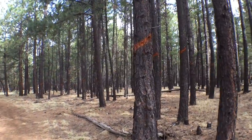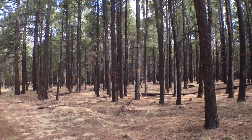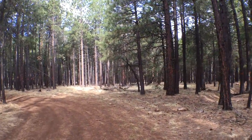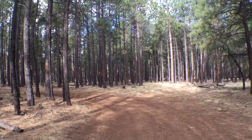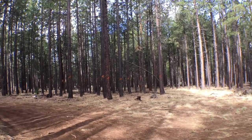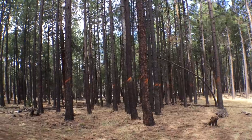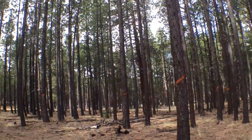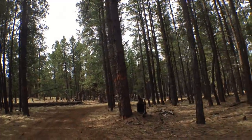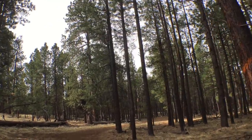For those of you not in the USA that are watching this video, you'll notice that there's markings on all the trees. There's a whole bunch of them right here. The reason for that is we're in national forest land. So the Arizona Nordic Village is maintained, I think, by the Forest Service, or it's private and it's on Forest Service land. But the reason for these markings is that these are all tagged by the Forest Service to eventually be thinned out.